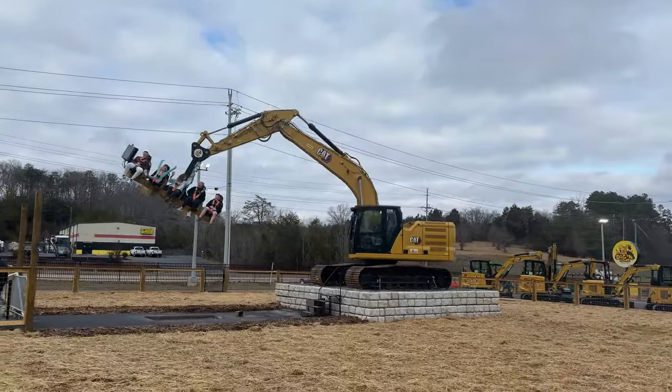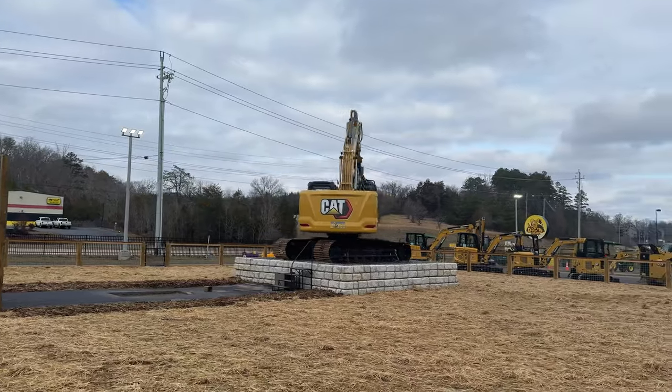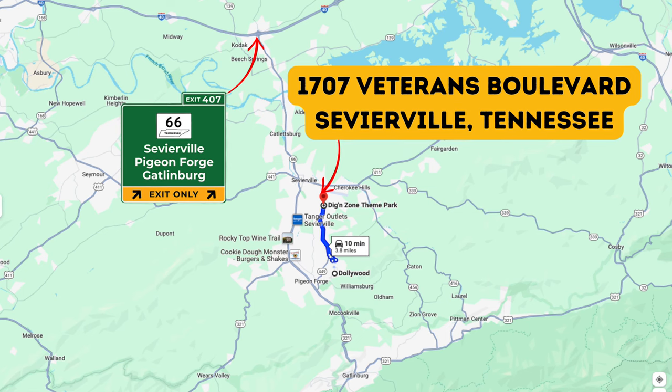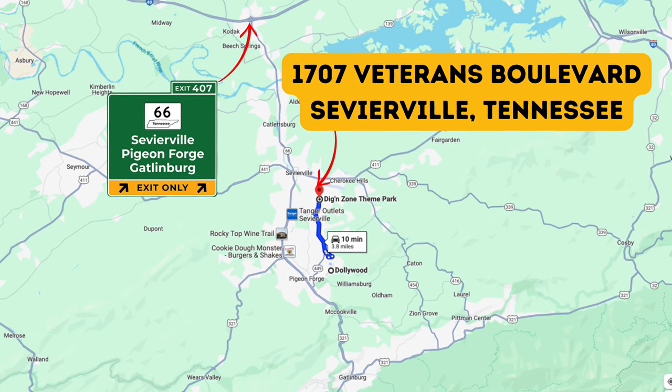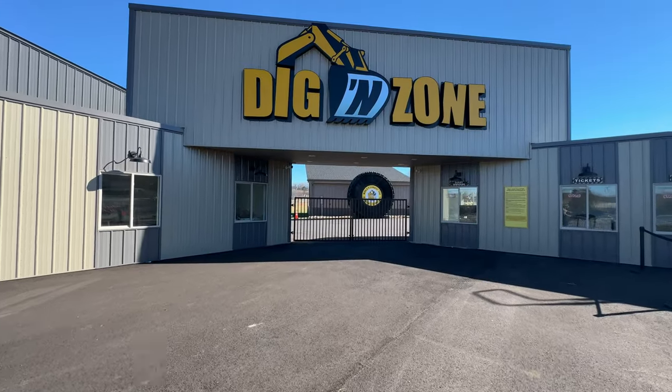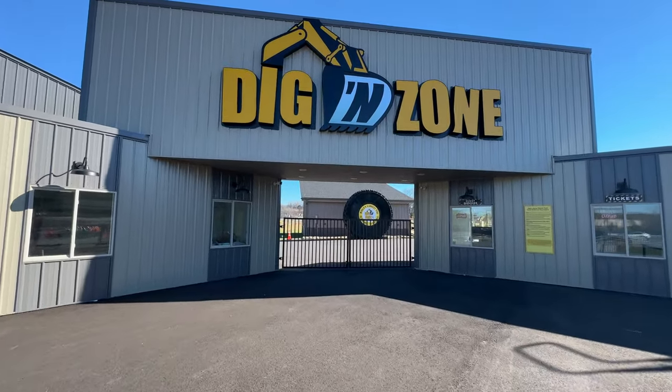We will try to answer as many frequently asked questions as possible along the way of this new construction theme park that is only 10 minutes down the road from Dollywood Theme Park in Pigeon Forge, Tennessee. So without further ado, let the adventure begin.